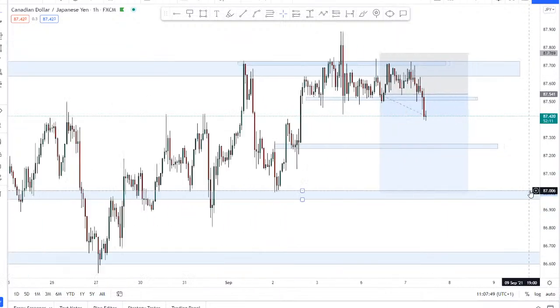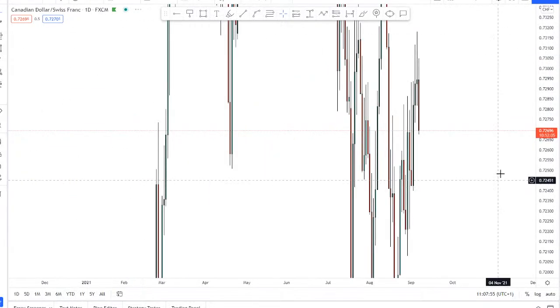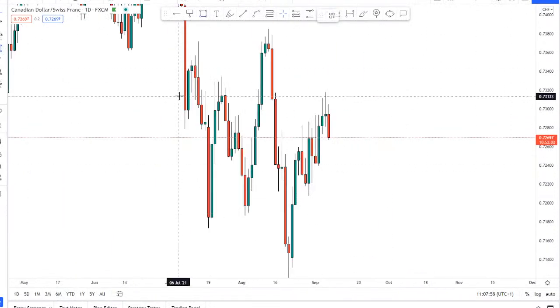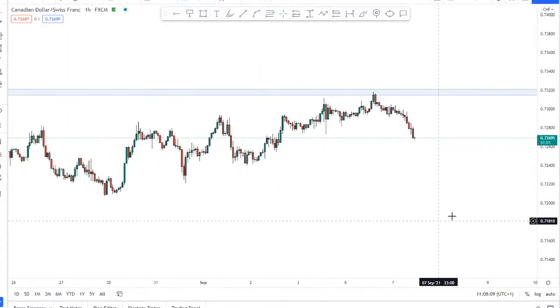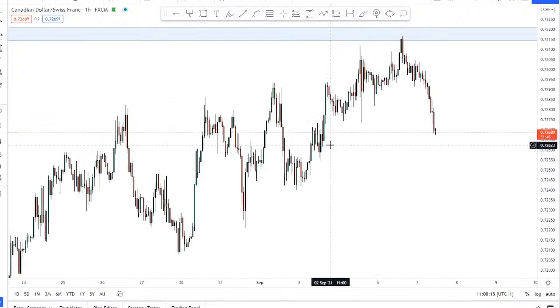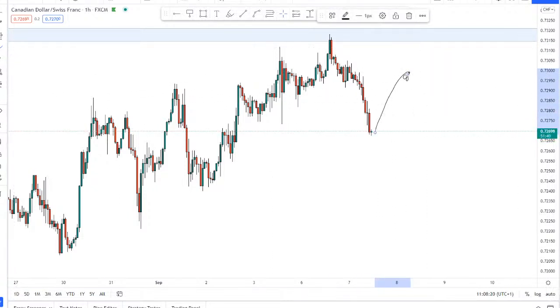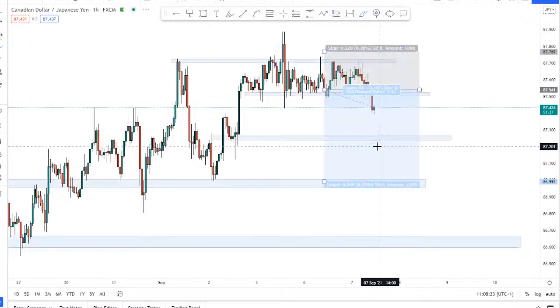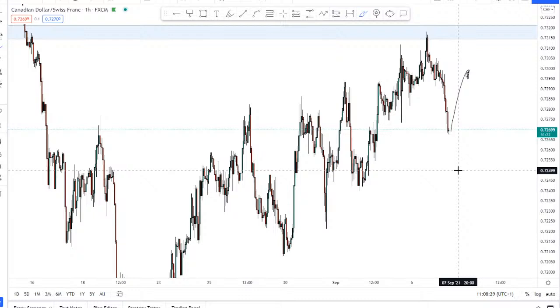CAD JPY is looking good. CAD CHF is looking good as well. This one I'm expecting a big move to the downside for CAD CHF. It's moved into this resistance here. I was looking for shorts yesterday for CAD CHF as well, but I didn't get involved because I got involved in CAD JPY. I don't want to trade two CADs at one time just in case something happens. But if we can get some nice pullbacks on CAD CHF, and if I can get CAD JPY to break even or to that first take profit area, then I will be looking at getting involved in some shorts in CAD CHF as well.